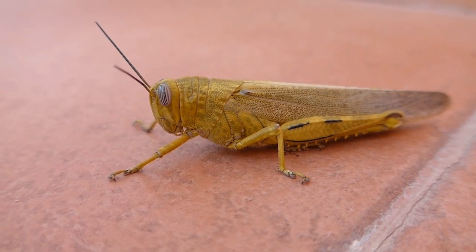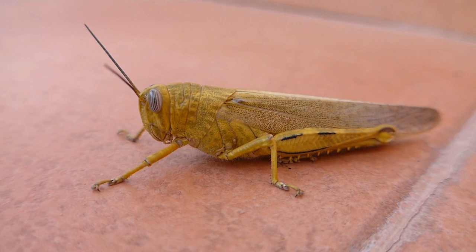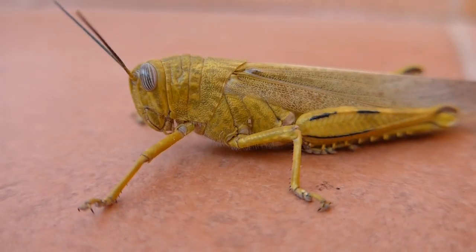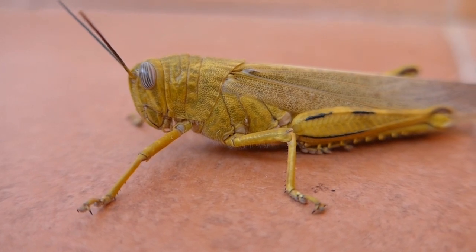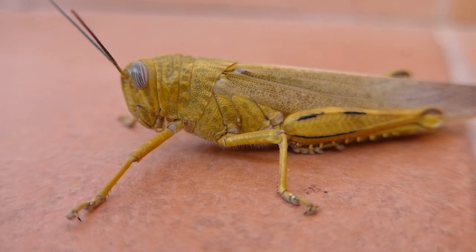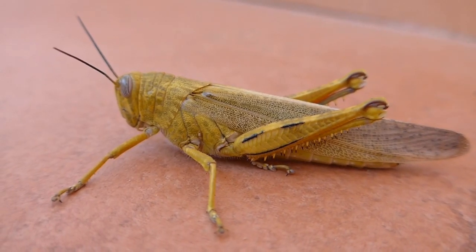I did not have to travel far to see this grasshopper, since he was resting on the tiled balcony just outside my bedroom. I thought at first that he was asleep because he let me approach so closely, but then, when he started to move a little, I feared that he may have somehow injured his rear right leg.